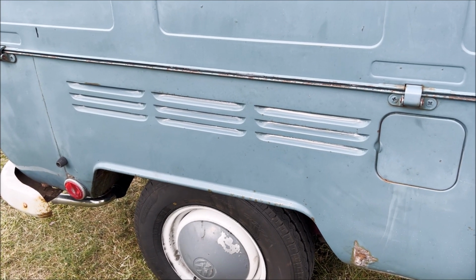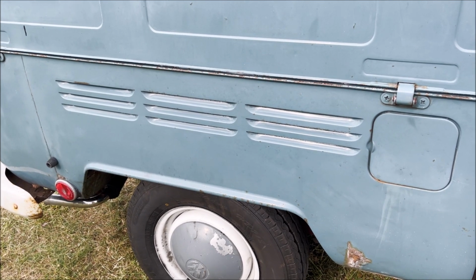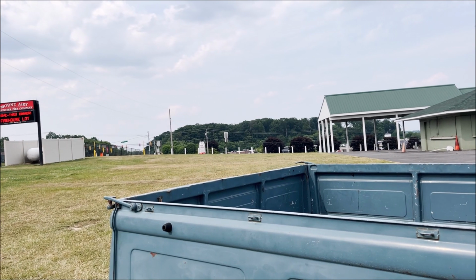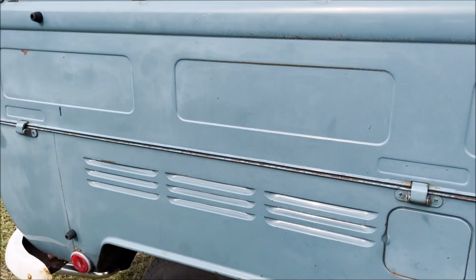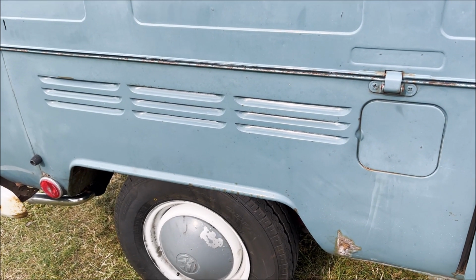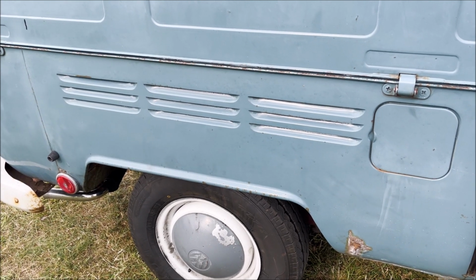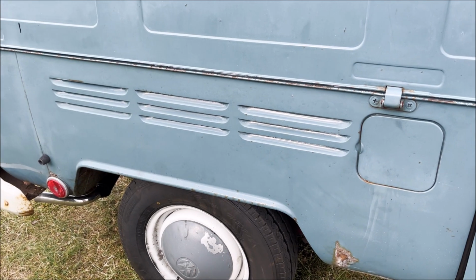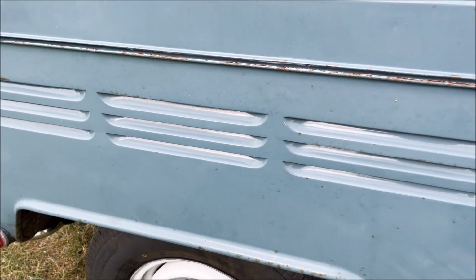Another unique feature to the bay window's single cab, as well as the double cab, are these air vents here for the engine. Instead of them being mounted up on the left rear or right rear corner like a normal bus, because there simply is not a rear corner, they mounted these down here over the rear wheels. I personally think that this actually makes the single cab run cooler, because the air doesn't have to travel as far, as you can see. And as you can see, they're scalloped so that rain and such doesn't get inside.